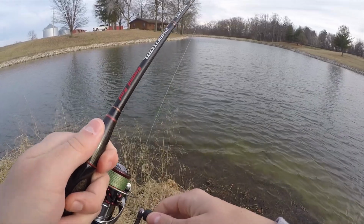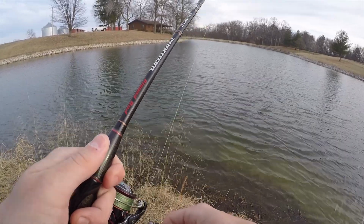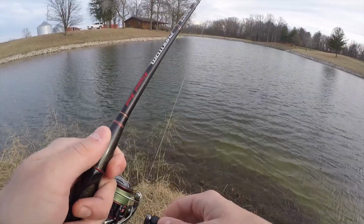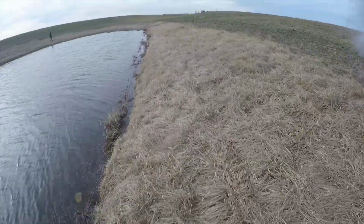Might not be bass. Oh, Mom's got a super tiny one. It's probably about the size of the ones over here that are hitting. Dead, frozen to death turtle right there.